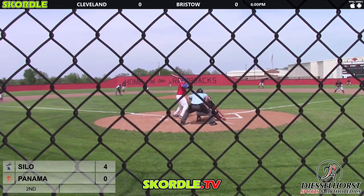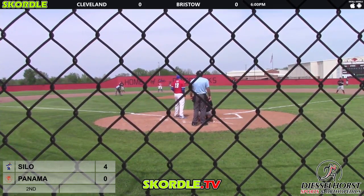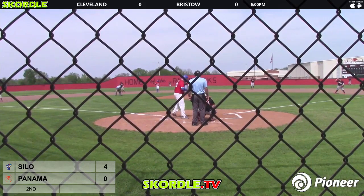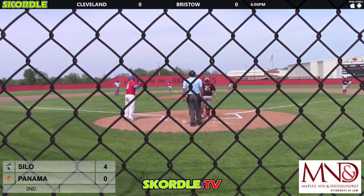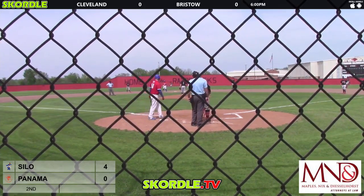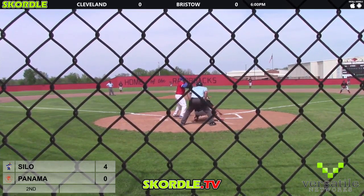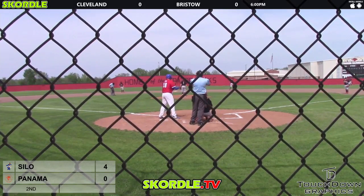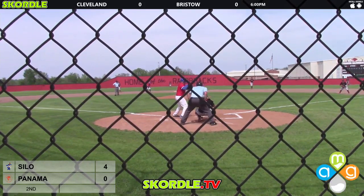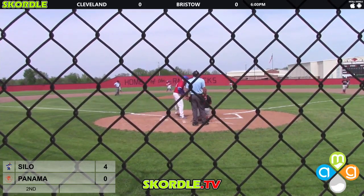Ford had an RBI hit his first time up, and he's going to take a breaking ball for a strike on pitch number 1 here. Next offering, and another breaking ball is low. Ford takes that one outside. Count 2-1 to Easton. And he'll take another off-speed pitch for a strike. Evens that count at 2-2.